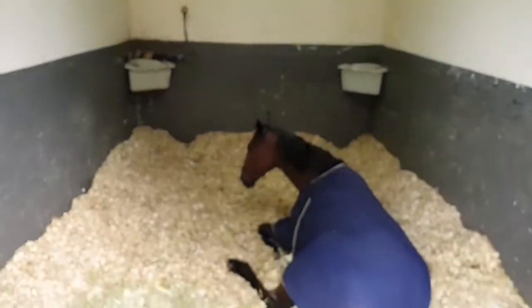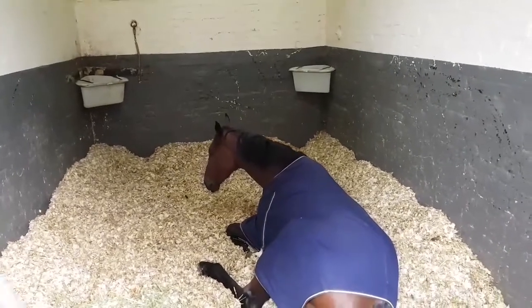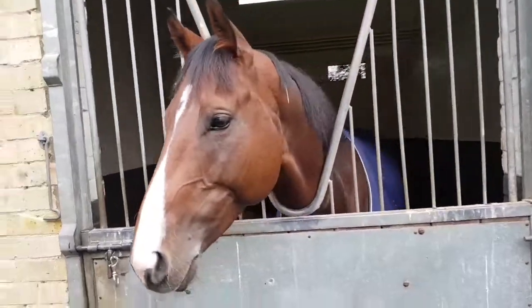79. Shahara Silk is currently having a rest. Beautiful seeing horses relax. Enard, very decent horse, over a mile. UAE Prince has had some good days this year, having a feed at the moment. Hello, boy.